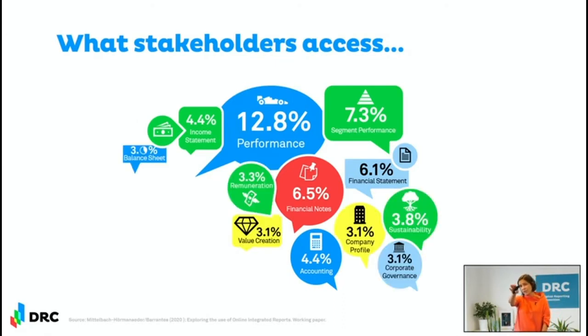Next, we categorized here 3 to 4%, with 3.8 being the topic of sustainability. After that, the company profile, corporate governance, and value creation. A very important component of integrated reporting, we have seen this with Clarion before, is the concept of the capitals and how they create value. So we see that among the top 10 topics, we have this value creation, confirming the importance and the value add in this context of integrated reporting. With 3% of access, we then have the balance sheet. So first is the income statement, second is the balance sheet.